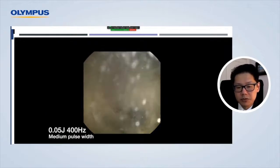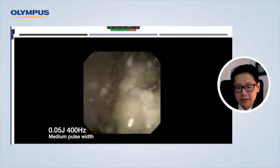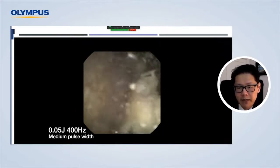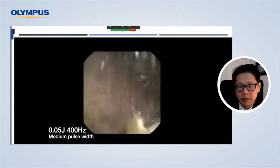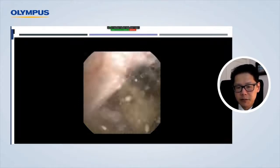So when you do look at this, it really just dusts very, very finely, and it dusts very small stones very well and very soft stones very well. But even the hard stones, it will deal with very well as well. So this stone was starting to move around a little bit.